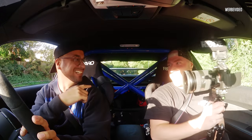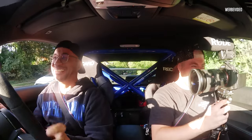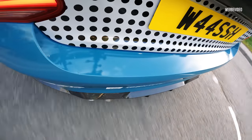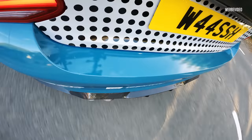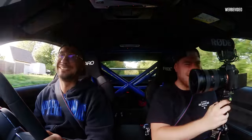Ist da eine GoPro hinten dran? Weiß nicht, ob die jetzt noch dran ist. Die ist auf jeden Fall weg. Auf welcher Rennstrecke der Welt will er denn unterwegs sein, bitte? Die Rohre gehen schon auf den Boden. Digga, das ist ja komplett bescheuert.